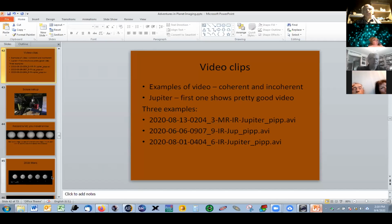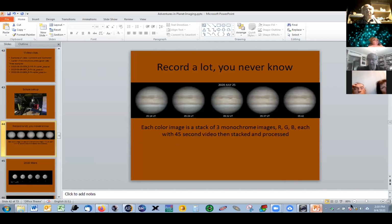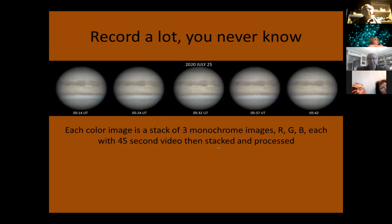Okay, so that's some examples. Going back to my imaging again, you have to record a lot. Here is July 25th, a compilation of 3 sets of RGB images into a color image, one at 5:14 down to 5:42 a.m. This is in universal time.